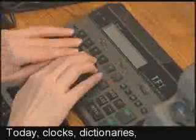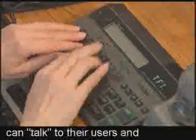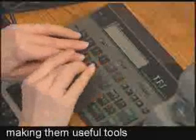Today, clocks, dictionaries, calculators, and even PDAs can talk to their users, and some have braille displays as well, making them useful tools for blind workers.